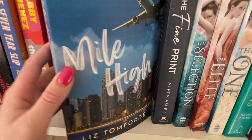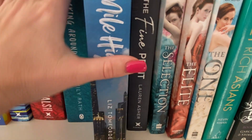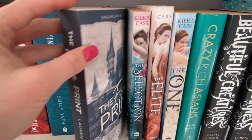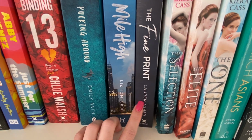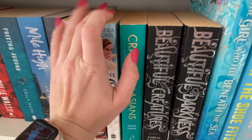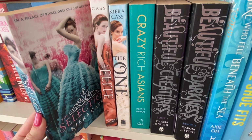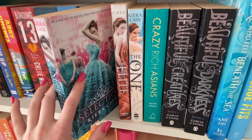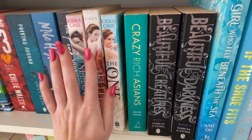And then next to that we have Mile High by Liz Tomford. Again, she's an author I've never read anything by, so I'm excited. Fine Print by Lauren Asher. I've never read a Lauren Asher book, so I'm really excited to read that. And then, of course, I think everyone kind of knows this series, The Selection, which is kind of a dystopian meets The Bachelor, or The Bachelor meets dystopian.